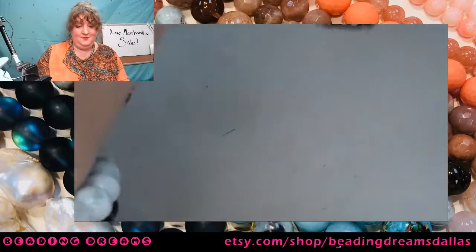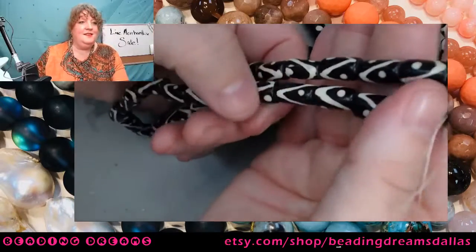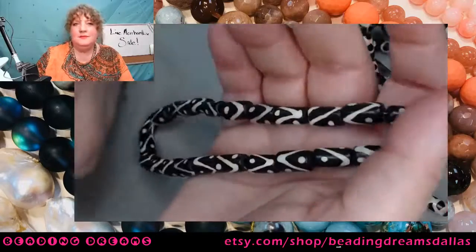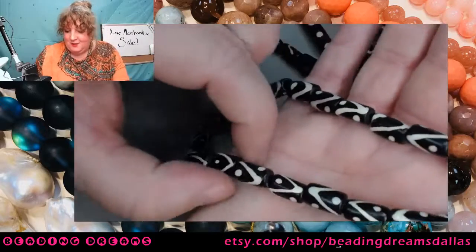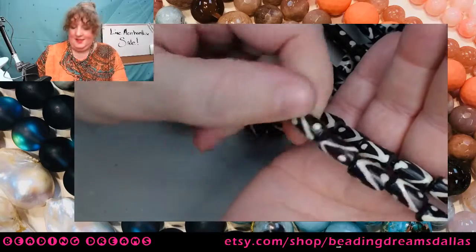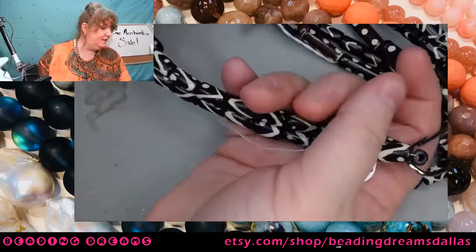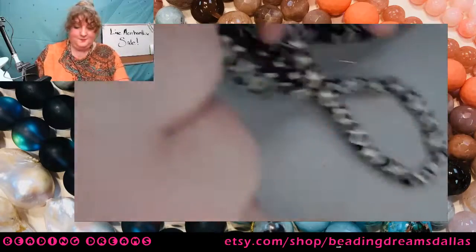We have chevron with dots. Was that the next one? Yes, good call. So these are a nice zigzag. It is a copy patterned. Okay, so can't go giraffe or cow. It's a copy. All right, so these are chevrons with dots, and the pattern goes all the way around the bead, as you can see. And these are 16-inch strands, and the previous ones also were pretty close to 16, if not maybe even a little bit longer. This one is also $15.